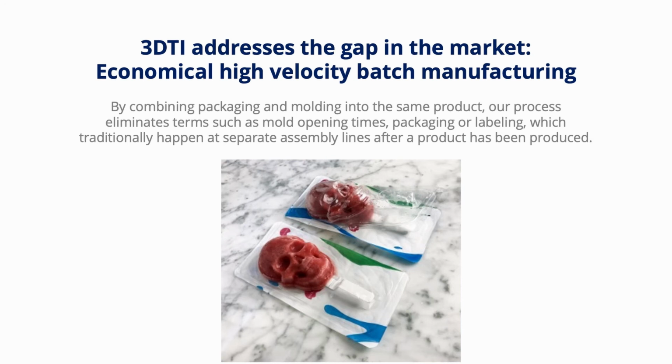VDTI addresses the gap in the market, which is economical, high-velocity batch manufacturing. By combining packaging and molding in the same product, our process eliminates terms such as mold opening times, packaging or labeling, which traditionally happen at separate assembly lines after a product has been produced.